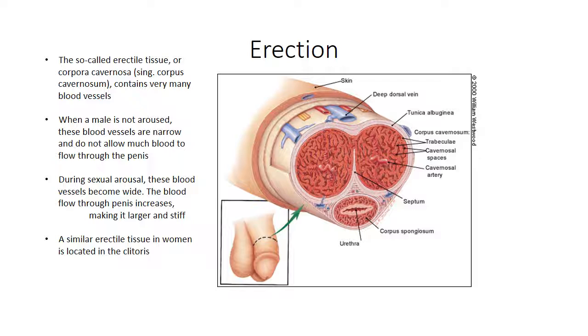They become wide open and allow much blood to flow through the penis. By the way, what is responsible for that? Well, arousal, right? But more specifically, what substance acts on these blood vessels, making them wider and being responsible for erection? A very simple chemical called nitric oxide, NO, formula NO, two atoms. And the nitric oxide is produced by some nerve cells, neurons, in the tissue of the penis.